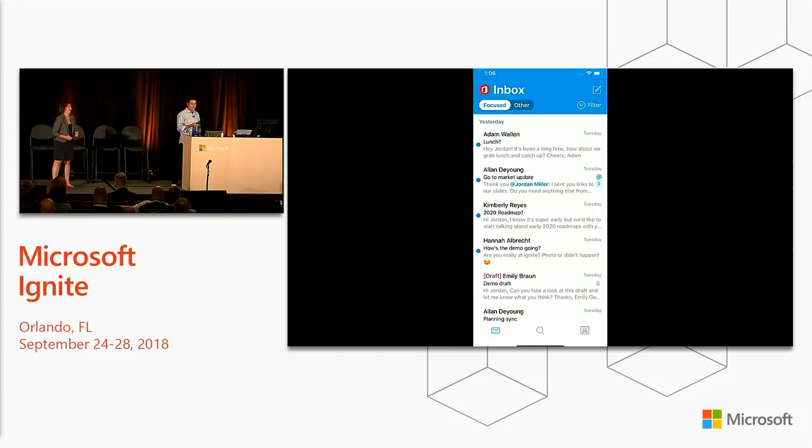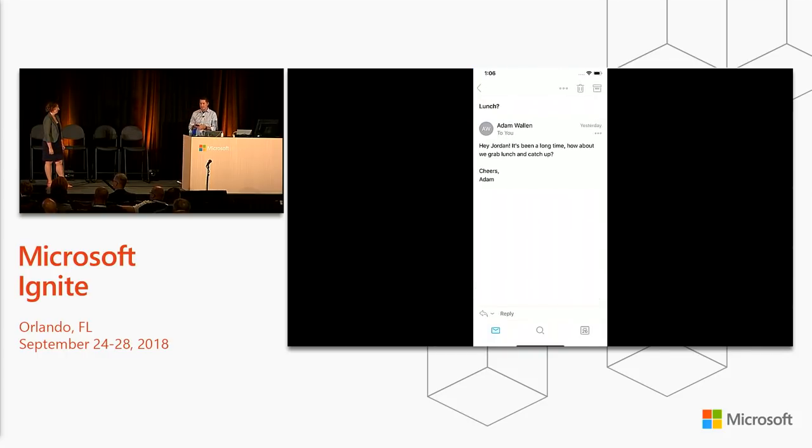Okay, the next one, so here Adam is asking to grab lunch. This happens all the time, right, to all of us. Hey, you want to go grab lunch or grab drinks or dinner or whatever. This is a feature that we hear anecdotally from users that when they get one of these mails on their laptop, they literally pick up their phone because of this feature. And that feature is the one where I can send my availability.